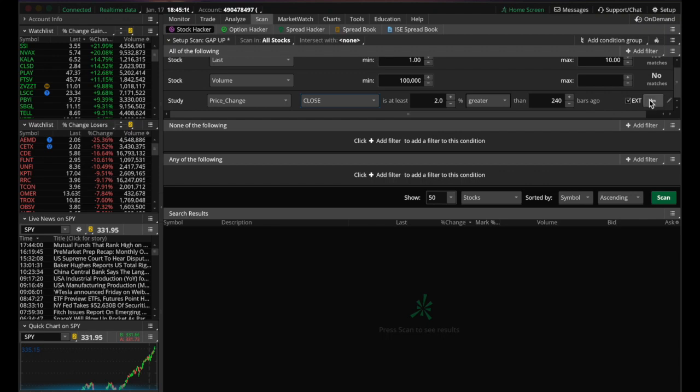So to summarize, basically all this means is that we're looking for stocks whose previous candle closed at least 2% greater than the candle 240 bars ago. And when you're scanning for stocks gapping in pre-market, this is going to look for stocks that are at least 2% higher than, again, they were 240 bars ago, which would be from the previous day. And if you want to look for stocks that are gapping down rather than gapping up, all you have to do is change this from greater to less.